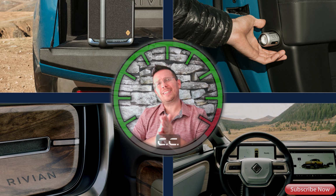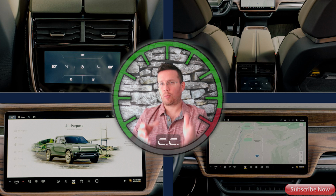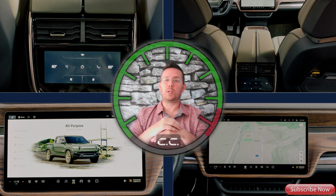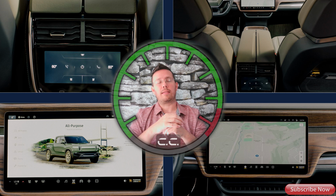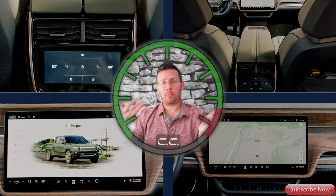Price, though, this thing starts at around $68,000. That's pretty pricey. Now, I get it. It's got a lot of power and it can go fast and it can do a lot of things, but still, that's starting. Let's be honest, no one's going to buy one that's at $68,000. Probably the average price of these is going to be $80,000 to $90,000. Let's just be realistic. And that is a whole lot of coin that I personally don't have.